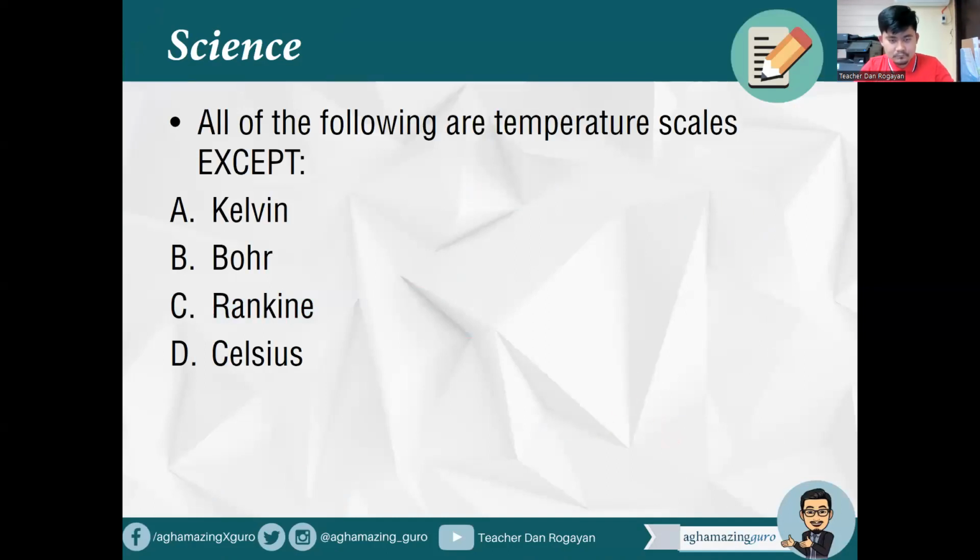Next, all of the following are temperature scales except. What is the exception? I can see B's. It's okay. We've been using Celsius, right? We've been using Kelvin as well. I'm using Rankine also in my class. So, B is an exemption. You can actually introduce Rankine, plus lang naman yan for conversion. Pwede na yan as early as elementary.